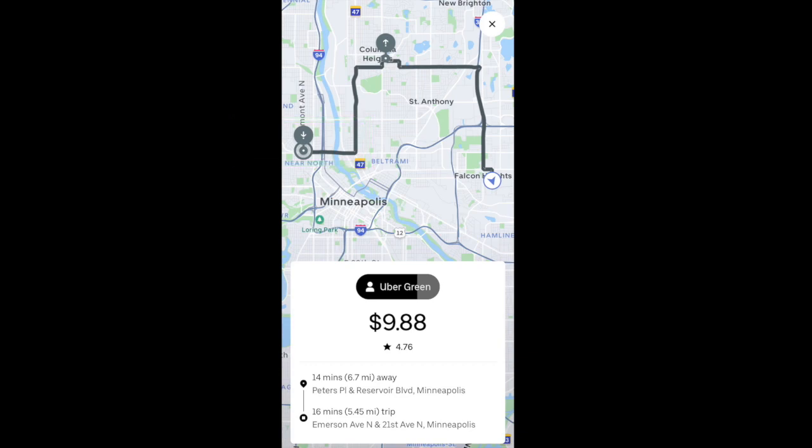So here's all the information that you're given on the current Uber upfront fare screen. You get the upfront fare. Right below that, you actually see the passenger rating. Then below that, you're given the distance and time to the pickup location, the cross streets and the city. Then below that, you're given the expected duration in both time and distance of the actual trip and the cross streets and city of the destination. Now on the map, you can see the pickup location and the drop-off location.